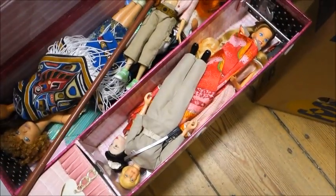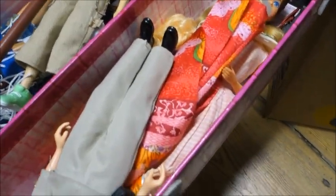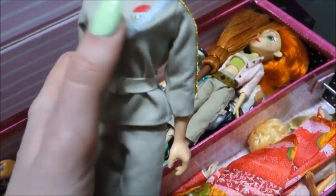What is this? Yeah, he's more. Definitely more stuff that I don't know. Wow, no idea what she is.